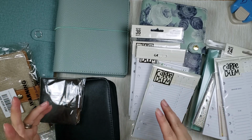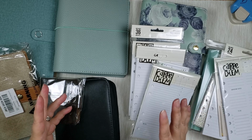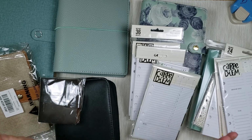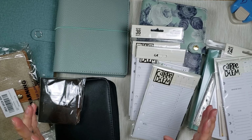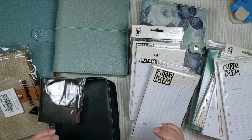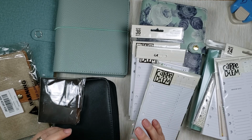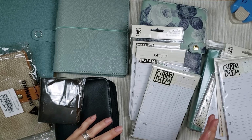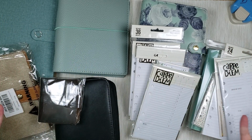And then this year I've been seeing ring planners, especially pocket ones and personal wide ones, and they were so cute, and I want to try them out for myself. So of course I also decided, I think a ring planner will work out really well for a budget planner, so then I got that one. And then I also needed one for work, so there I went with another ring planner, and before I knew it I ended up with all of these ring planners.